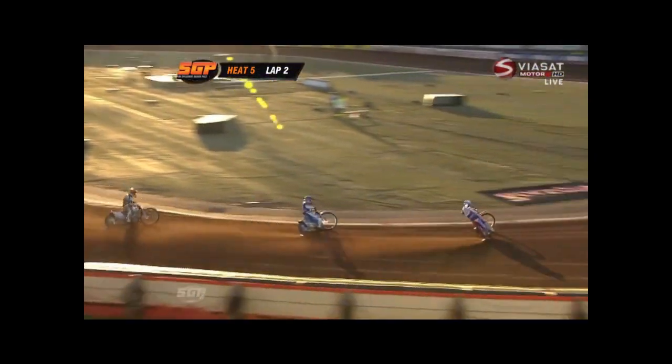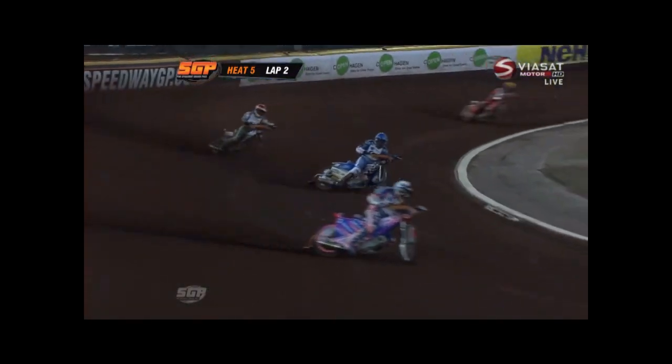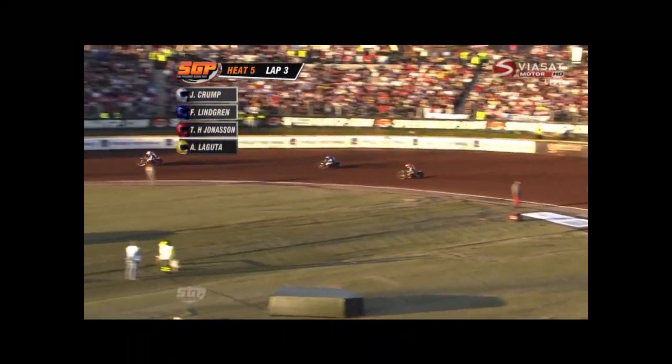Fabulous start from Jason Crump out of gate 3. He replicated what he did out of gate 1 in his opening ride. Lindgren just pulls a bit of a wobble there and kills his momentum and allows Thomas H. Jonasson to really start putting pressure on Freddie Lindgren for second place. But the 3-time world champion out in front really is looking composed and fast, loving conditions.